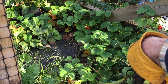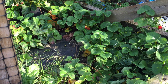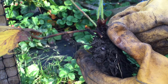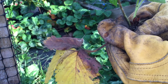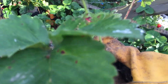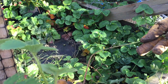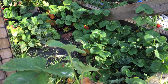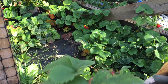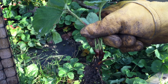There we go, so there's a nice strawberry plant that's grown from a runner. Can you see that? So I'll just take off the dead leaves, like that one. Take off the bit of stem where it's gone to another runner. I can just cut that off with a clean pair of secateurs. And we have a nice new strawberry plant.